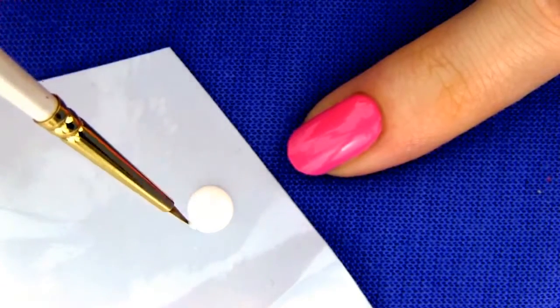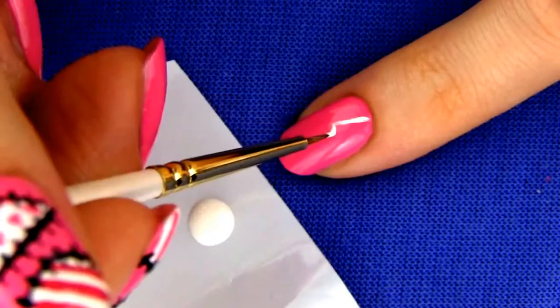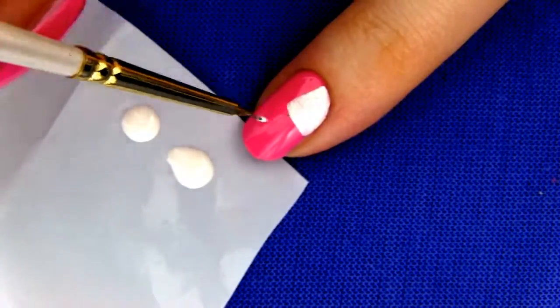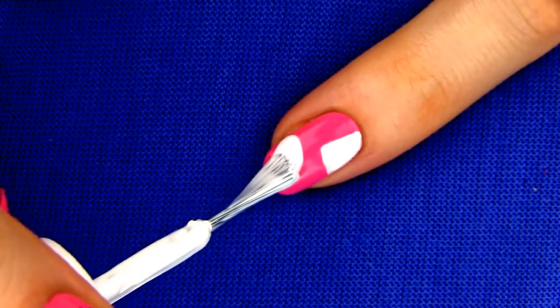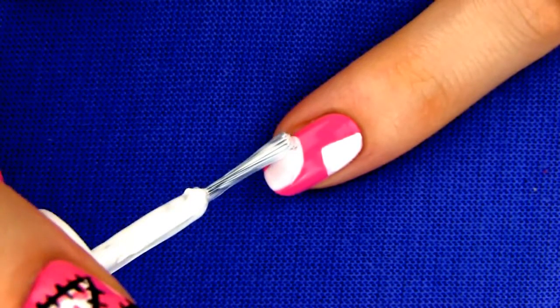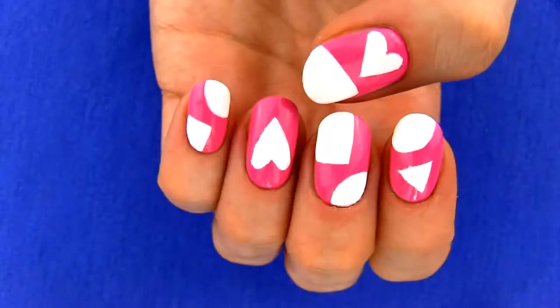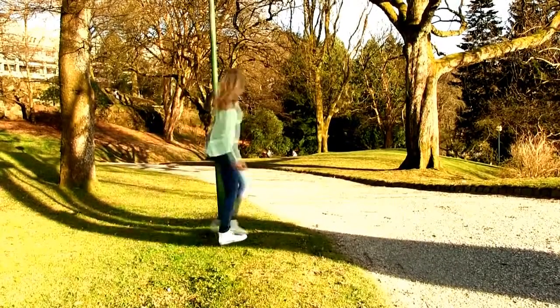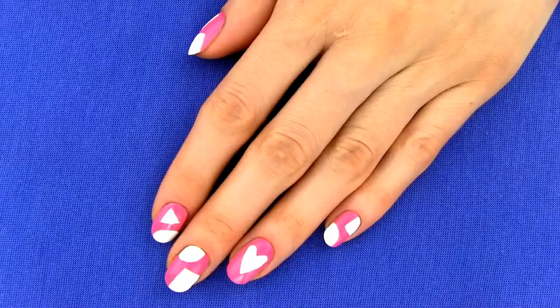You can also draw some shapes using a small paintbrush. I bought this one in a craft store. On my pinky I'm drawing a part of the square on the top corner of the nail and a circle in the bottom corner. So here's how your nails should look so far. Remember that you can draw any forms you like, and you can also use other colors instead of white.